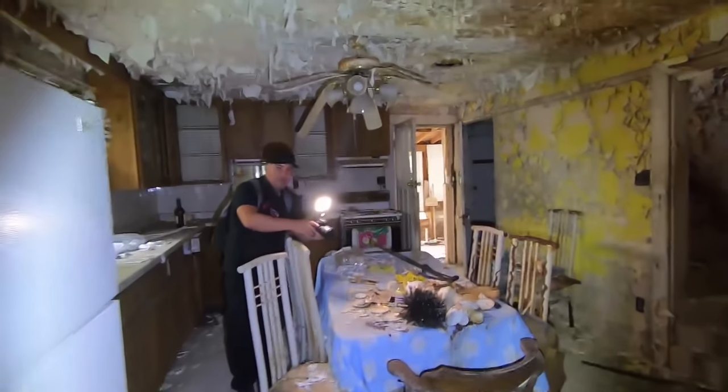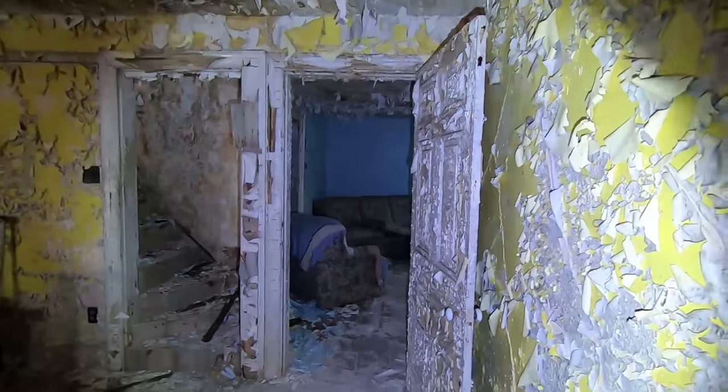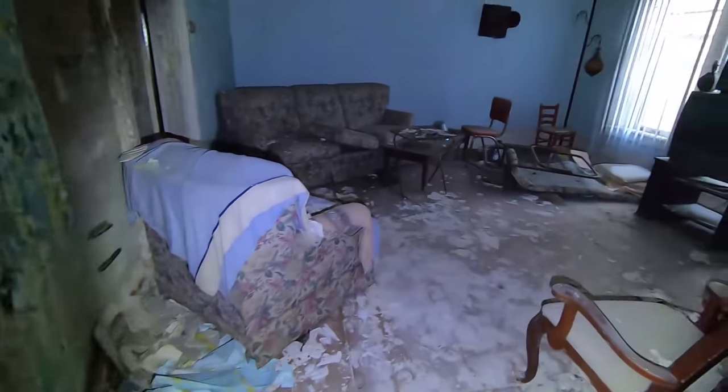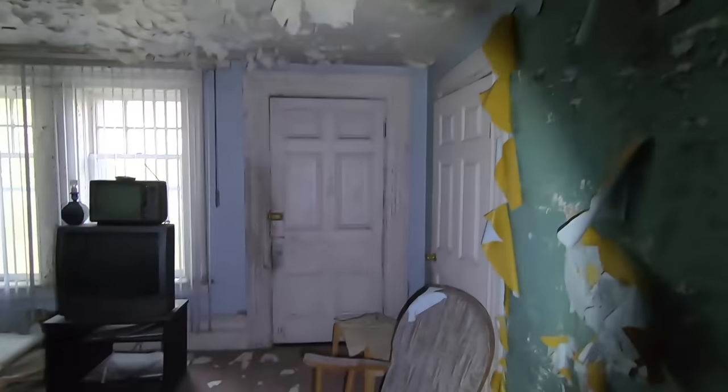This room here, Terry, is gorgeous for the decay. Oh, it's amazing. Like, everything about it just screams, I haven't lived here in 30 years. The dishes still up in here. Oh my God. Look at this.